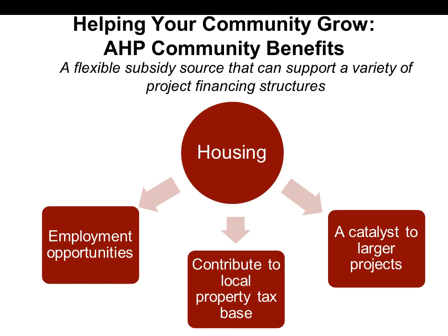Many of you on the call today are tied to affordable housing in one way or another, and I think we can all agree that housing, particularly affordable housing, is a really important factor in local community growth and stability. AHP is a flexible source of subsidy for affordable housing projects that can be used in conjunction with a variety of financing structures, either as a gap source or as one of the primary sources, depending upon the type and scale of the project that you're considering.